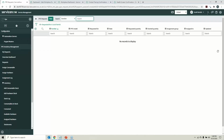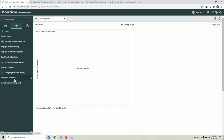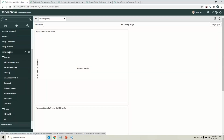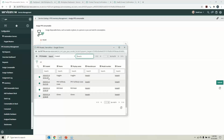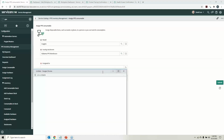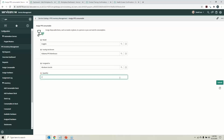If need be, a Safe Workplace administrator can actually assign out PPE to different locations. There we go. So we can assign some of these goggles here from the Alabama warehouse, and we can assign them out to individuals. So if somebody did not have access to the self-service application for whatever reason, and they needed PPE to be sent to them, then it could actually be done through the assignment process here.